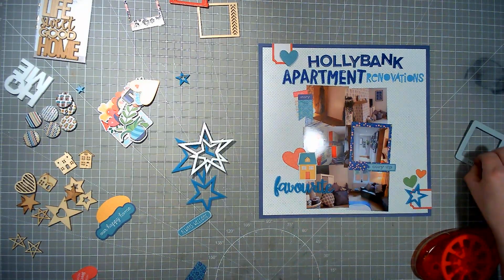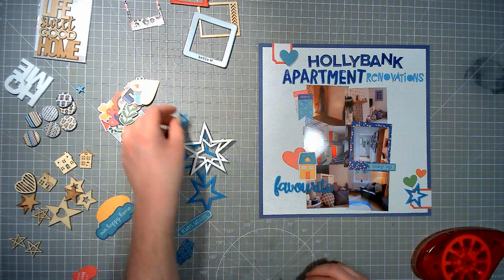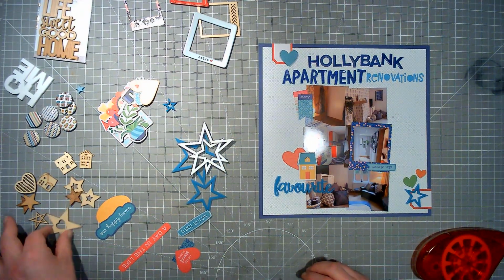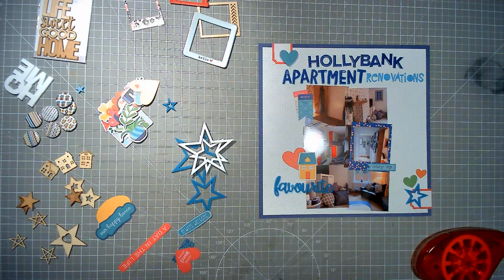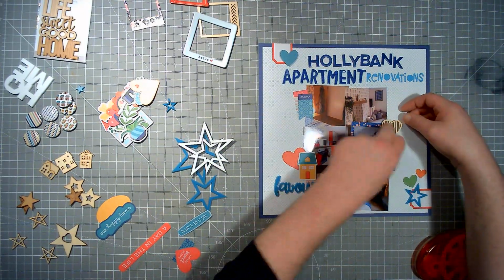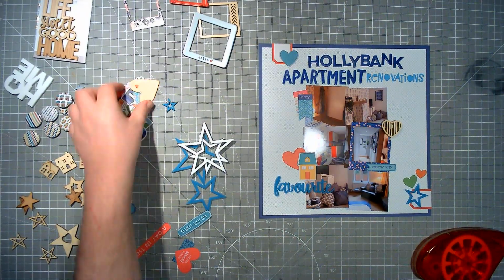Okay, so we've got a couple there. And then we're pretty much on our way to being done, I think. What about, let's pop this heart. This is a wood veneer slatted heart. It's quite funky, I quite like it. Can't remember where it came from, maybe Hobbycraft or somewhere like that.